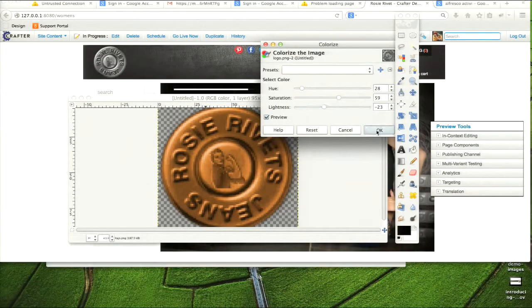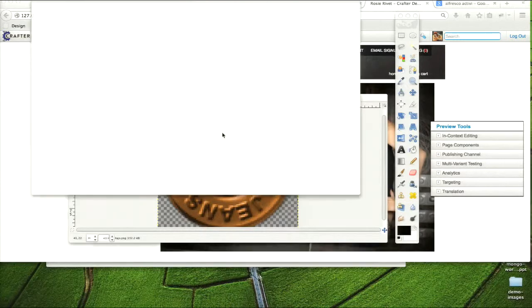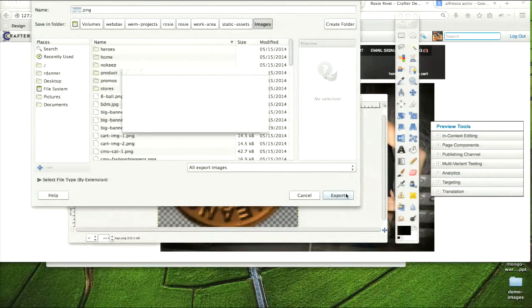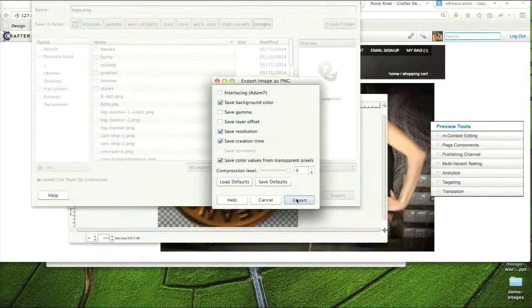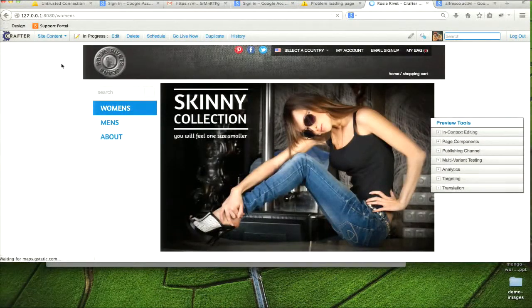And when I'm done, I say OK. And then I've got to export it. Now, when I export it, you're going to see how this all works. So we're going to say export. And you see here, we're mounted on top of WebDAV, Web Project. So we're actually mounted on top of the Alfresco repository. And anything that I have permission to in the repo, I can get access to. So I export it. And now if I go back to my page here and I just refresh, boom, I see it right there in the environment.